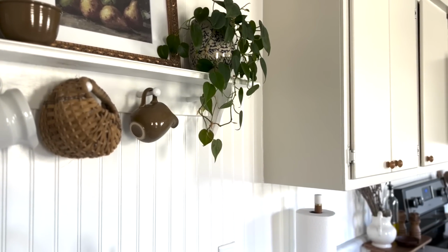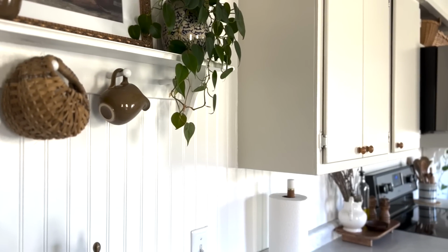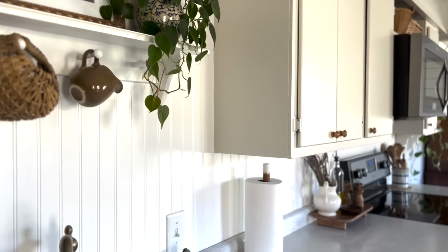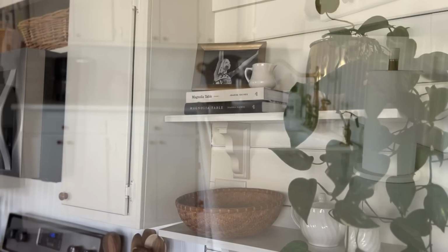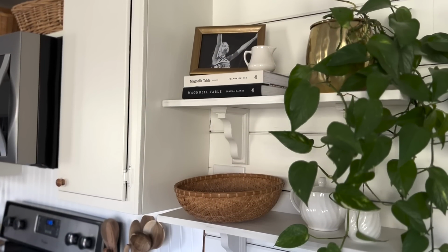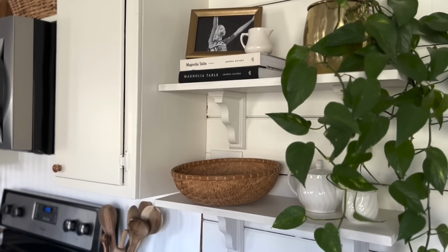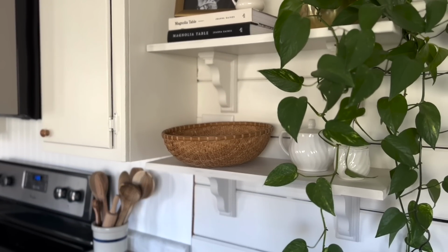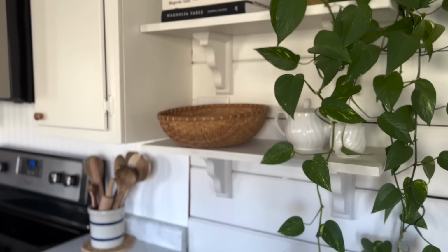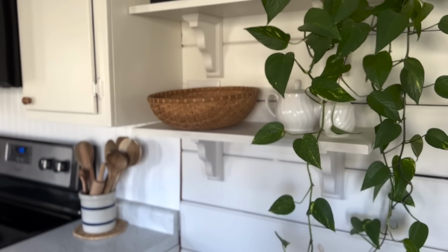Artwork, I just thought it was such a neat idea and something I wanted to point out in case you have a kitchen that's similar and you're sort of facing a wall and you want to add some interest, something to look at while you're washing dishes. I don't know about you, but I wash a lot of dishes. Most of my time is spent behind my sink. And so I really loved that and I wanted to point that out.